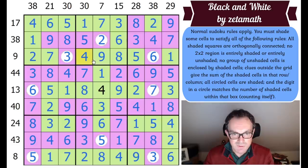And what a beautiful puzzle. I think it's going to be correct. I'll click tick. Yeah, that seems to like it.